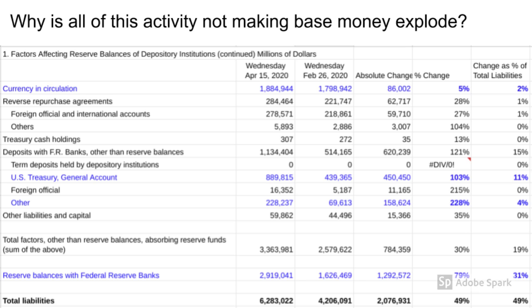Again, you can pause the video and study this table, and you can learn a lot by doing so. I highlighted in blue the interesting features of the table. These line items represent the majority of the 49% increase in total liabilities. Notice that currency in circulation, which is essentially the Federal Reserve note, increased by 5% over the past 7 weeks, but that this represents only 2% of the total 49% increase.